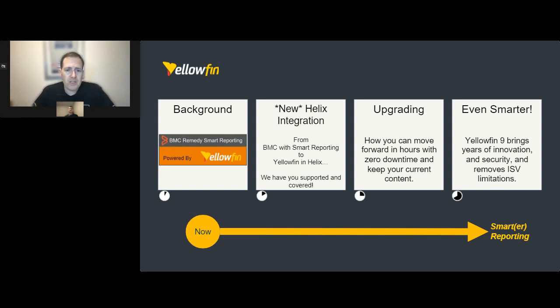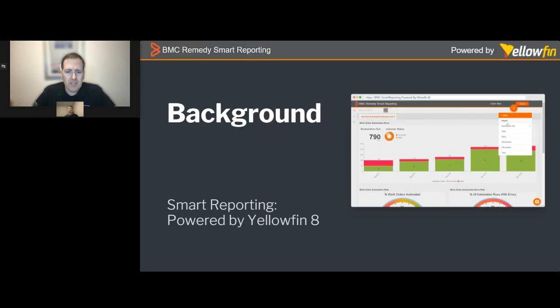Once we've had a look at the integration, we'll talk about the upgrade pathing and what that looks like. Luckily, it's a path that's been well trodden, so we can take you through how easy that is. And then at the end, Rob's going to show you a couple of cool demos of some of the new stuff in Yellowfin 9 that you'd be able to get access to today by upgrading your Smart Reporting to the full Yellowfin version. So let's get straight into the background.